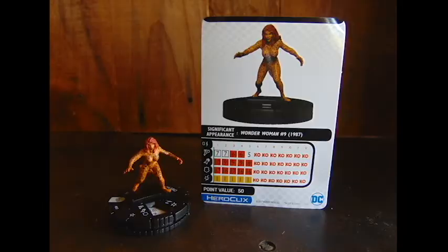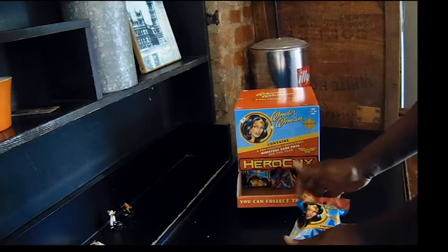Outside of that, a lot of blades, claws, and fangs, which makes sense. She is a human cat, and Flurry. Her stats aren't anything to sneeze at either. A 10 and a 9 attack for most of the dial. Not bad for 50 points.